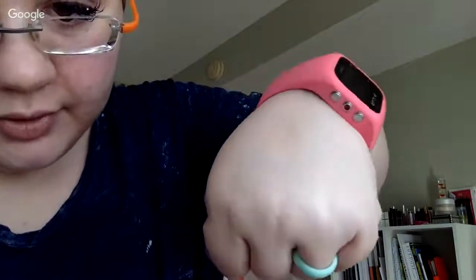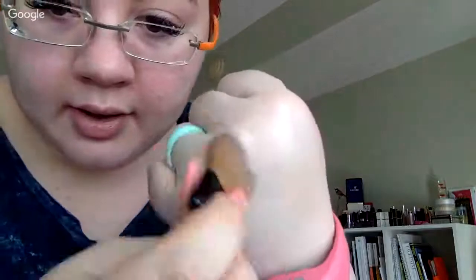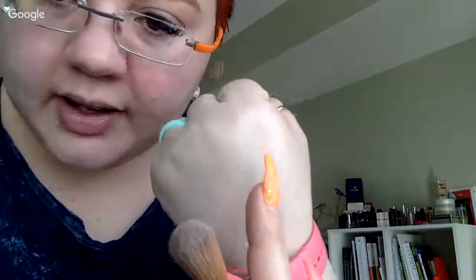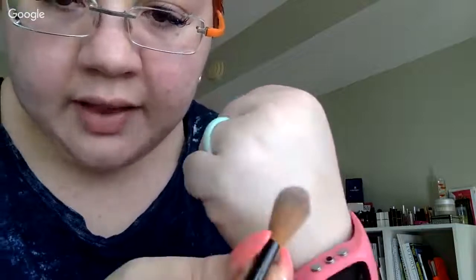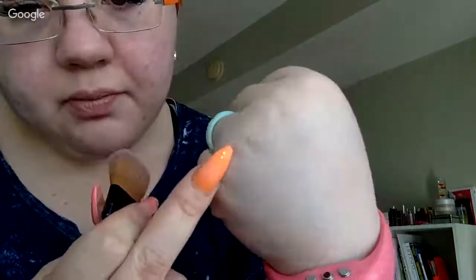There you go. I mean, it has less sheen than the vanilla. As you can see, this is the vanilla. It's a very high beam kind of sheen. And this is more of a toned down version. It's very soft focus type of highlighter.